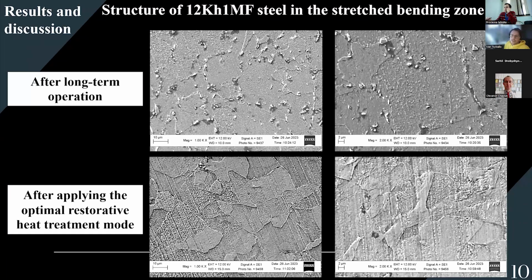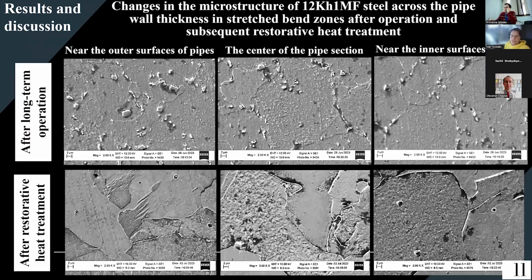The next slide illustrates the typical steel structure after operation and after restorative heat treatment. As a result of treatment, carbides dissolve and the solid solution is homogenized, leading to a reduction in carbides, especially at the grain boundaries. The heat treatment also promotes the healing of small voids and reduces the number of large voids at the grain boundaries because, due to the completion of steel recrystallization, they are located inside the newly formed grains. The next slide illustrates changes in microstructure of steel along the wall thickness of pipes in the tension zone of bends after operation and subsequent restorative heat treatment.